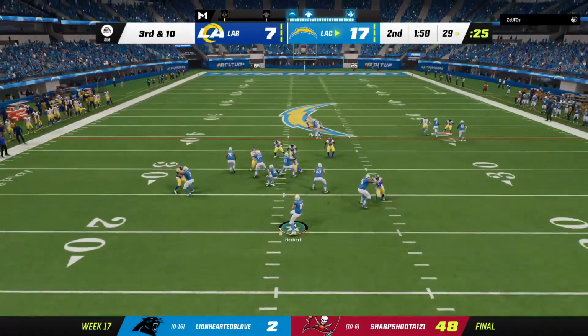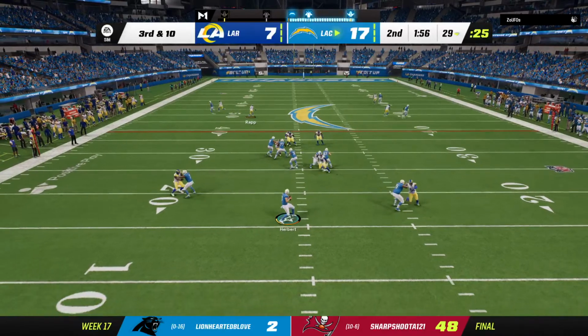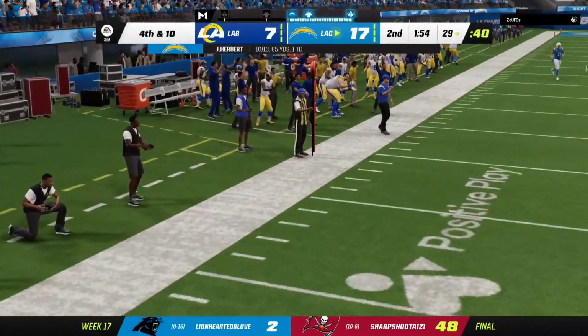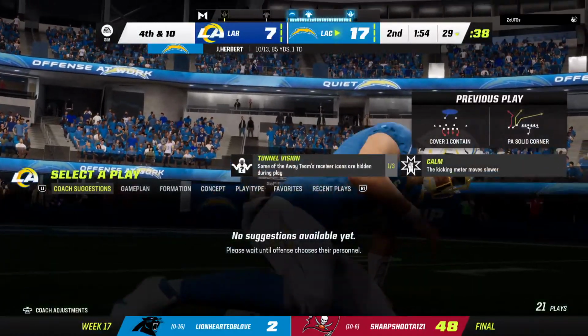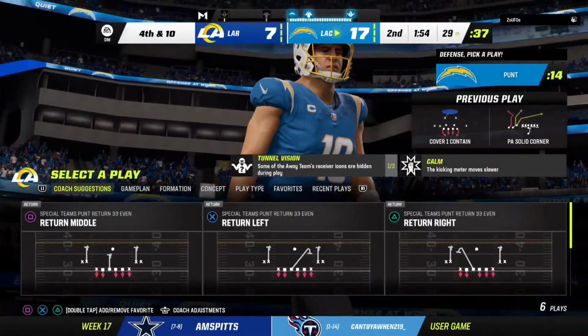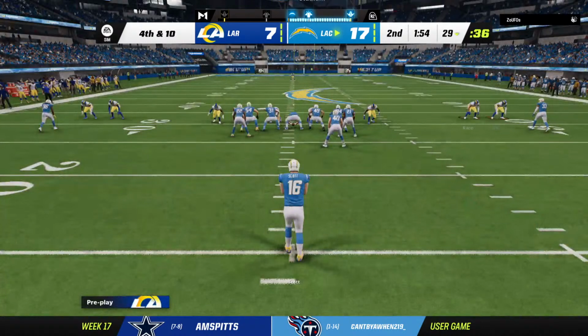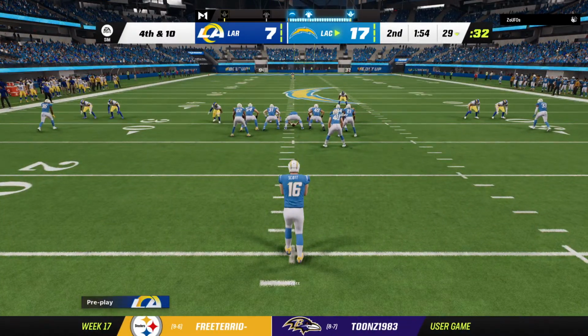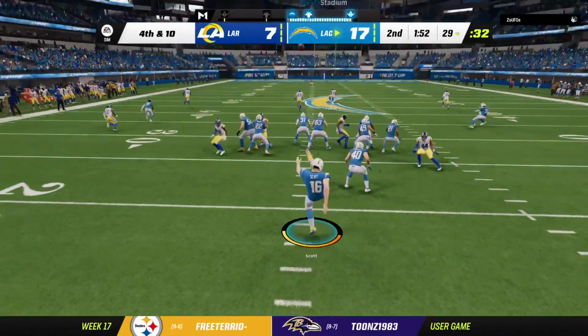Herbert off of play action. And he'll just toss it away. So he throws it away, and that brings up fourth down. That might be the third down stop that they needed because they've had a lot of trouble slowing down this offense in the first half. This might be their opportunity to get off the field.